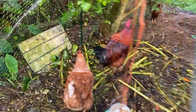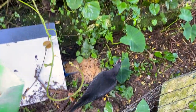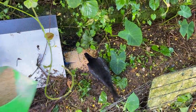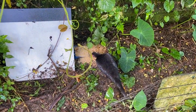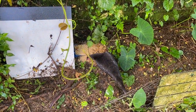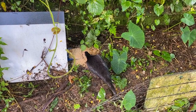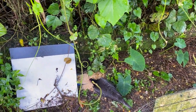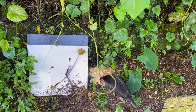At least these two. Henry over here. Henry keeps getting out and getting into the gardens, which I'm not so happy about. He keeps on scratching around. I actually have to keep an eye out now, even if I'm not out here working actively. I have to keep looking out here on a regular basis.